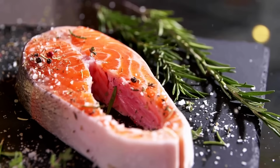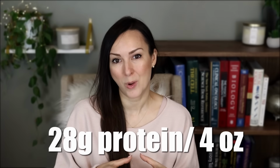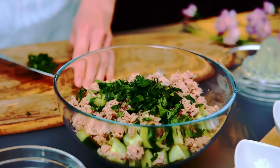Salmon is one of the best foods for lowering inflammation, and in only a 4-ounce piece of salmon, there are 28 grams of high-quality protein. And the reason I say to buy wild-caught salmon is because it tends to have more omega-3 fatty acids and less toxins than farmed salmon. But the good news is, you can even find wild-caught salmon in a can. Super quick and easy, just throw it onto some lettuce or mix it into some quinoa and you're good to go.